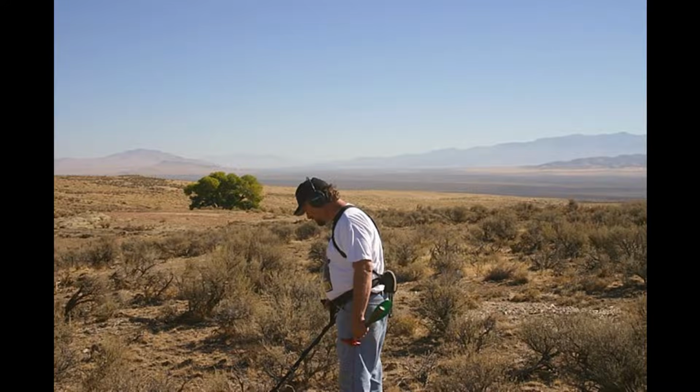So I'll start with talking about the opportunities for prospectors in Nevada. This is me out metal detecting. You can see a lot of sagebrush and a lot of cheatgrass and other ground cover, it's a pretty dry desert area. But metal detecting certainly is one of the best opportunities for prospectors in Nevada.